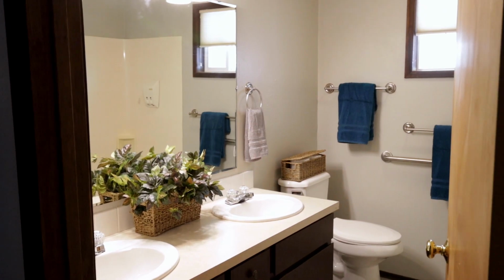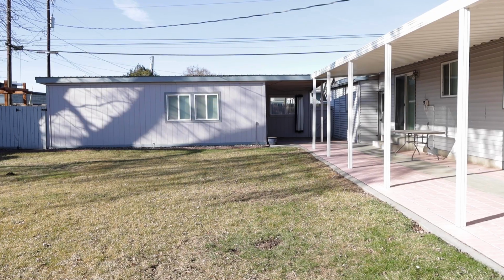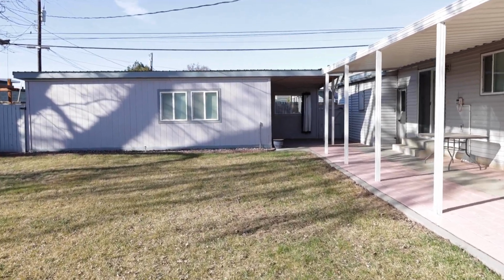This home offers 3 bedrooms, 2 baths, a 2-car garage, and additional storage in the backyard, plus some other cute and unique features. One of them in particular that is my personal favorite is the master bedroom with its master bathroom. I would love to show you around and give you a sneak peek.